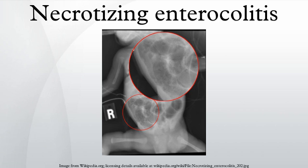Despite a significant mortality risk, long-term prognosis for infants undergoing NEC surgery is improving, with survival rates of 70–80%. Surgical NEC survivors are at risk for complications including short bowel syndrome and neurodevelopmental disability.